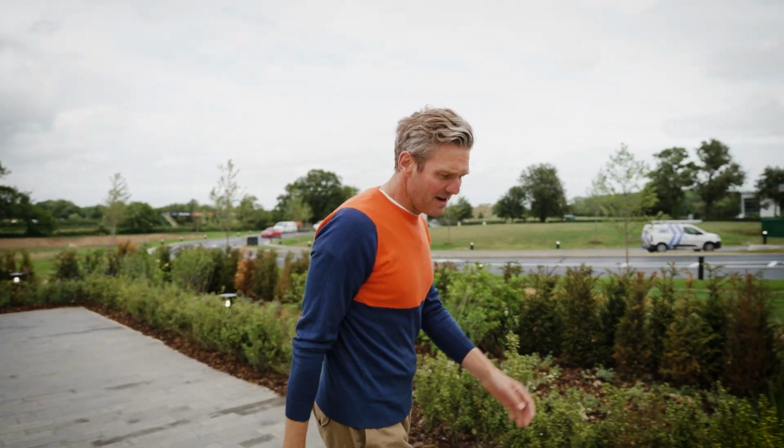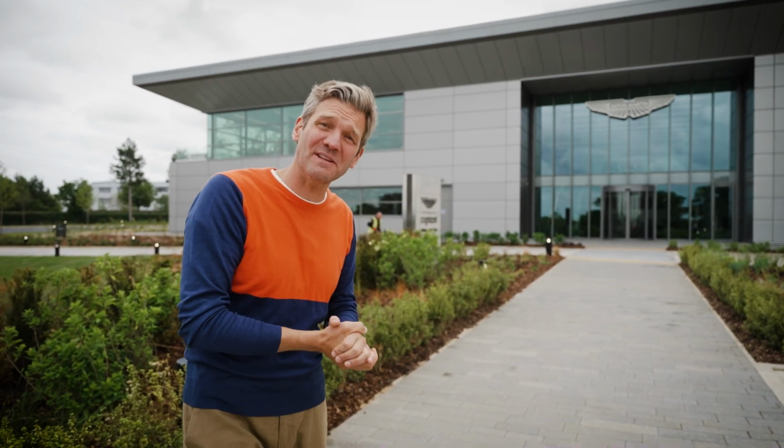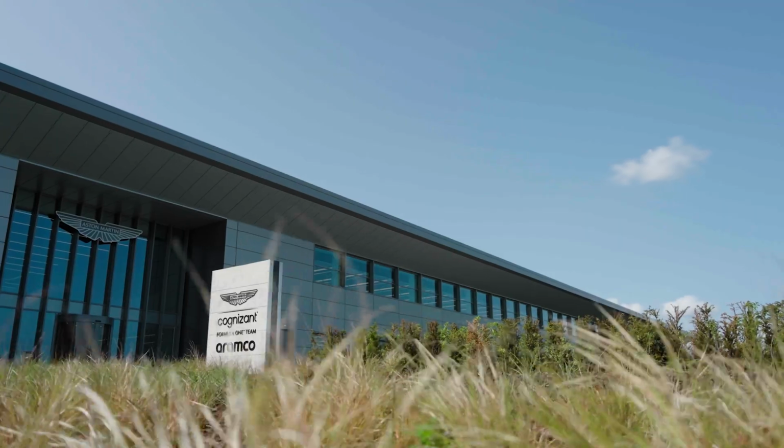I'm Charlie Luxton. I'm an architectural designer and I specialise in sustainable buildings. And I've come here to Silverstone. The racing circuit is just through those trees to visit this shiny, brand new building. This is Aston Martin Formula One's technology campus.